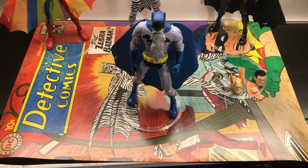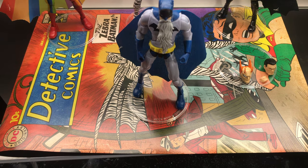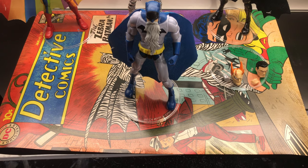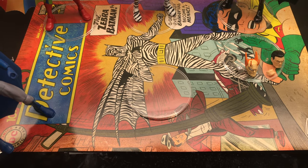And one more thing before we go, there is actually a poster within the box set. I got the Zebra Batman comic book cover. I wonder if there are a couple different ones. Maybe each set has something different. So if you do get the box set and you get a different poster, let me know which one you got.